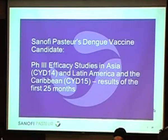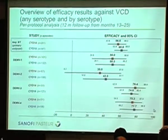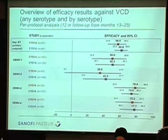So I'll just walk through quickly to compare the 2 studies, the results of the first 25 months active phase. In this slide you can see the overall efficacy results, again the virology confirmed dengue due to any serotype and by serotype. So for CYD14 it's 56.5 and for CYD15 it's 60.8. This is after the 3-dose vaccine schedule, and the lower bound was significant.